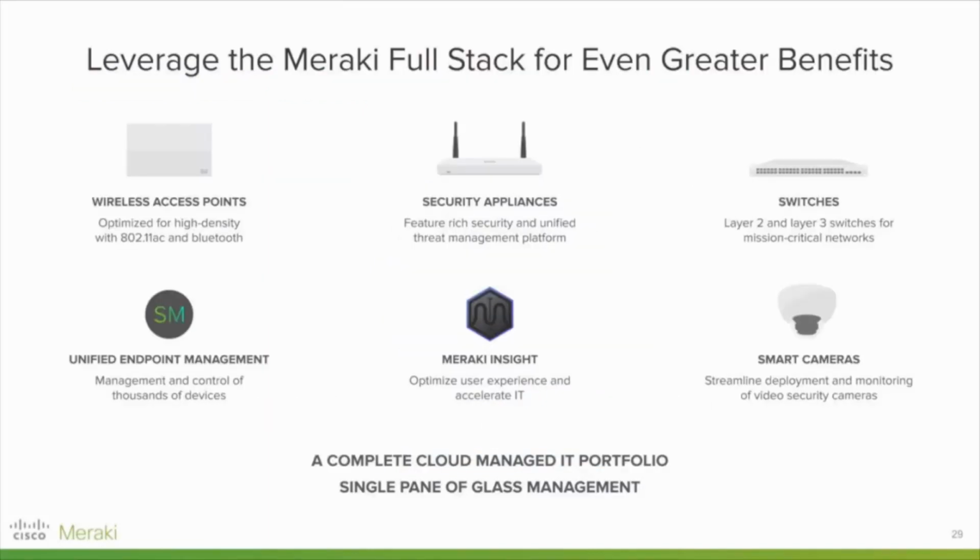And I did mention that there are additional benefits when you have more Meraki equipment. Everything that I showed you on the cameras is possible without anything else, but there is interoperability, more troubleshooting tools, and visibility when you have additional pieces of Meraki equipment. And we have everything from, again, wireless access points with the new Wi-Fi 6, security appliances, switches, unified endpoint management, Meraki Insight, and of course our smart camera line. It's all going to be managed from that same dashboard that we showed you in the demo today.